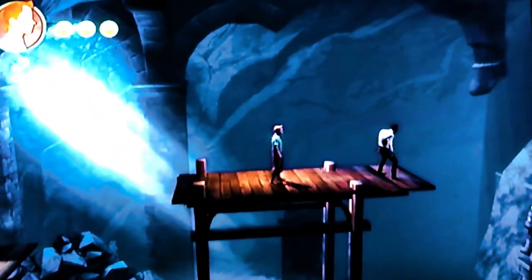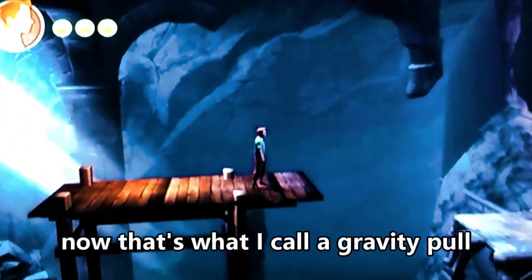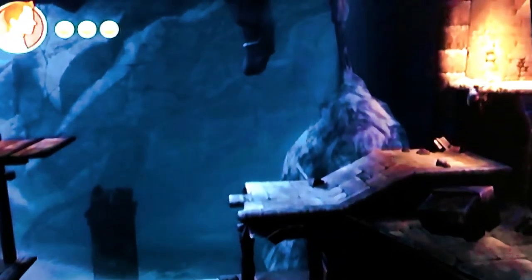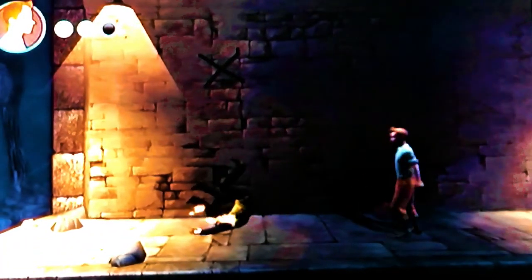Why aren't you looking around? I'm here. I am over here. Well, too bad. Hasta luego. Now that's what I call a gravity pool. Feel sad for that guy, very innocent he was. What? You wanna fight me? Come and chase me. Come look. You lost my health. How could you? That is the power of Tintin. Never challenge him to a fight.